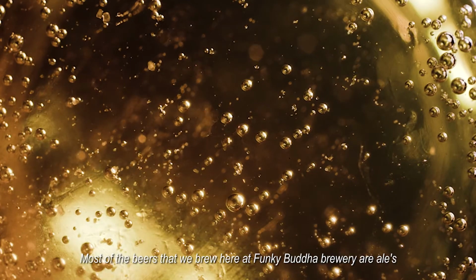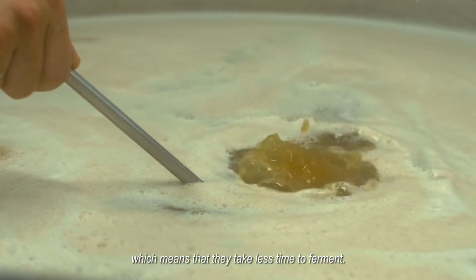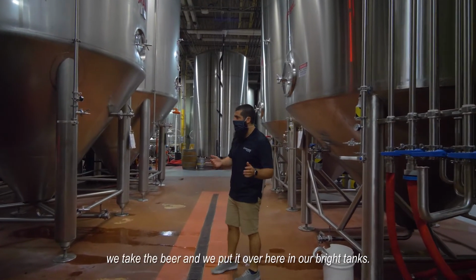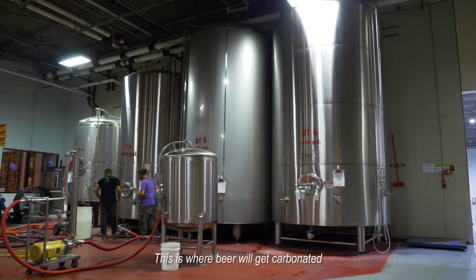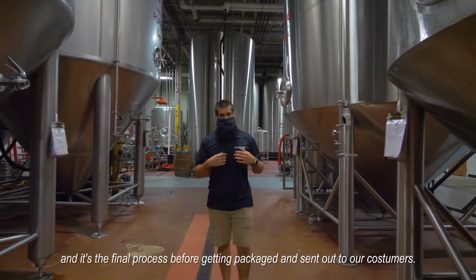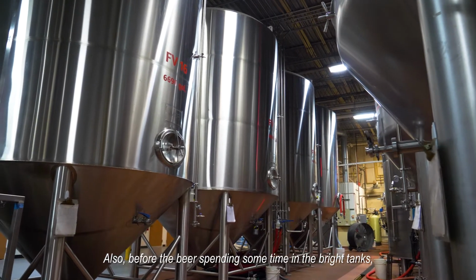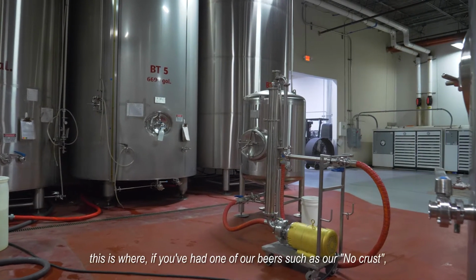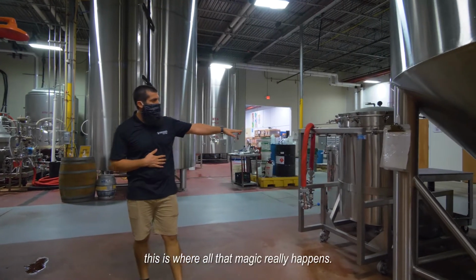Most of the beers we brew here at Funky Buddha Brewery are ales, which means that they take less time to ferment. Now once we get through with these fermentation tanks, we take the beer and we put it over here in our bright tanks. This is where beer will get carbonated in the final process before getting packaged and sent out to our customers. Also, while the beer is spending some time in the bright tanks, we might send it into one of these smaller treatment tanks here. This is where, if you've had any one of our beers, such as our No Crust, this is where all that magic really happens.